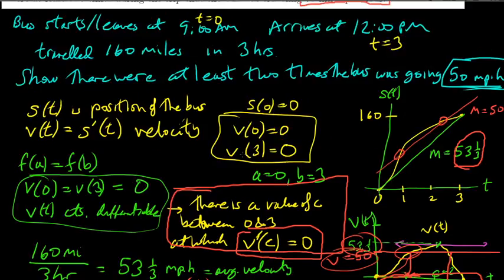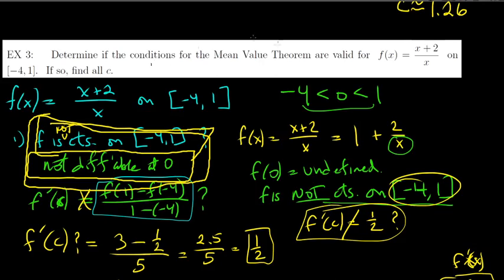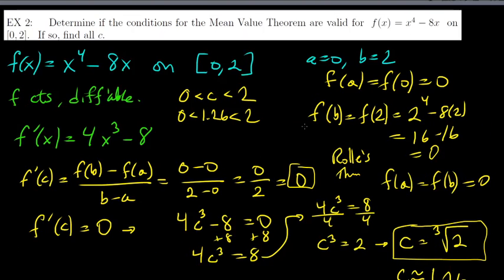All right, well, I hope that helps. But most of the problems will be like this: find the c where the mean value theorem applies or where Rolle's theorem applies.